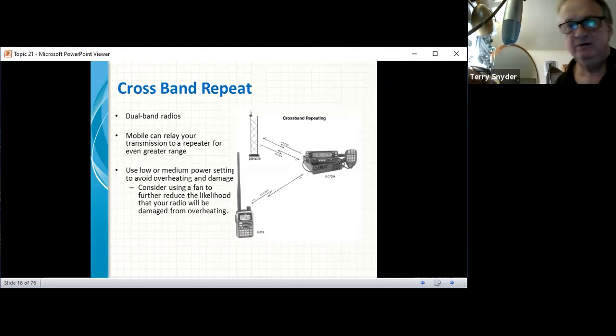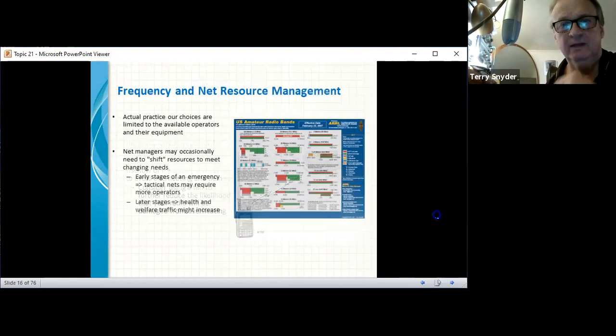And that radio they're showing there, I have one here. It's the Kenwood triple bander, that HT that's there. And the one that is the mobile unit, that is the Yaesu 8800, I believe. Some of this can be a little confusing until you get to actually see them, and we're going to work on that too. And the actual practice, and our choices are limited to the available operators and their equipment. In other words, the licensing and the equipment that you have determines where we're going to work.